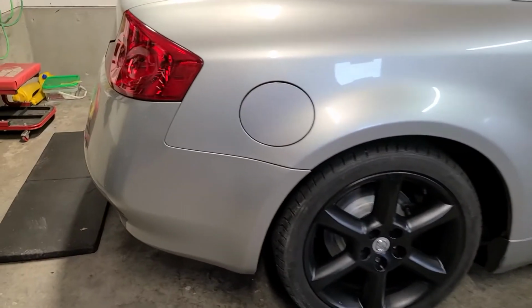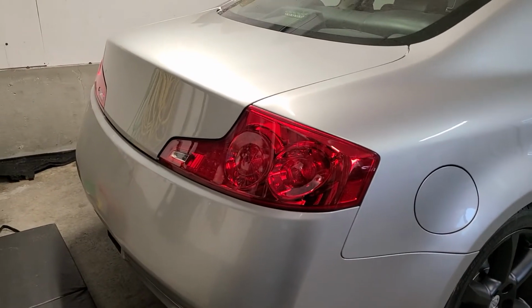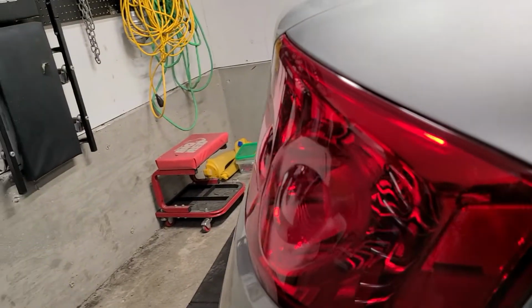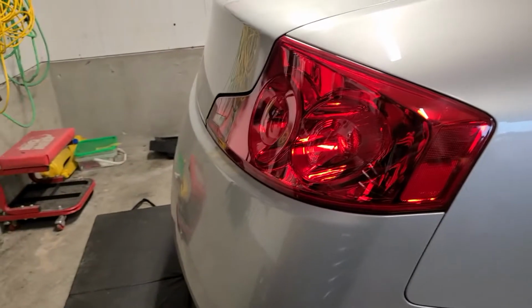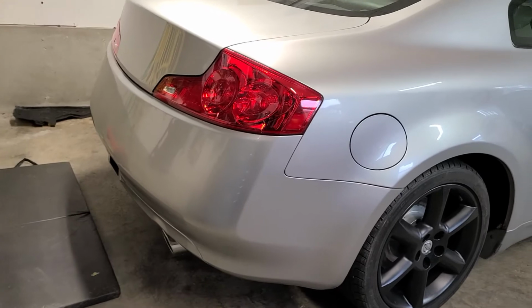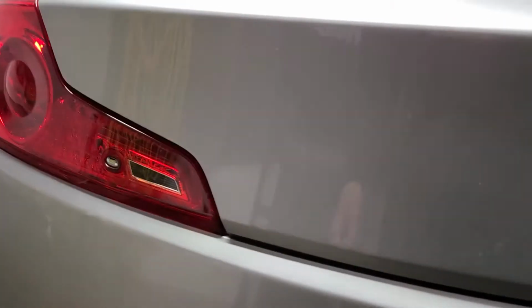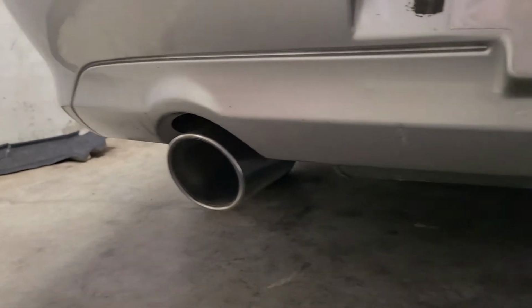So that was done. I picked up a set of 2006 taillights as well and changed out the 04s. They just have a more aggressive look. They're more 3D type, and just more aggressive looking. So that brings us to the rear. Might as well show you guys this. Another infamous thing with the G35s: the exhaust cracks off.